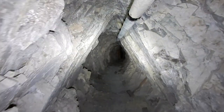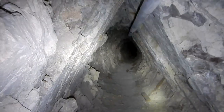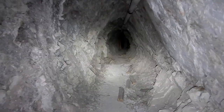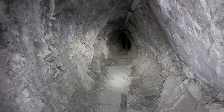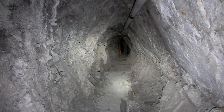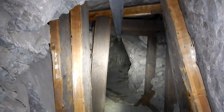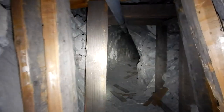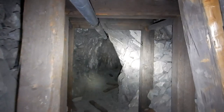There's kind of a V-shaped or A-frame shape to this working. I think some of these pieces of lumber on the floor are cross ties for the ore car tracks. Here's a little extra timbering in this area. Must have been a little unstable. Or else it's a shaft or something coming in, no? Some gobbing.